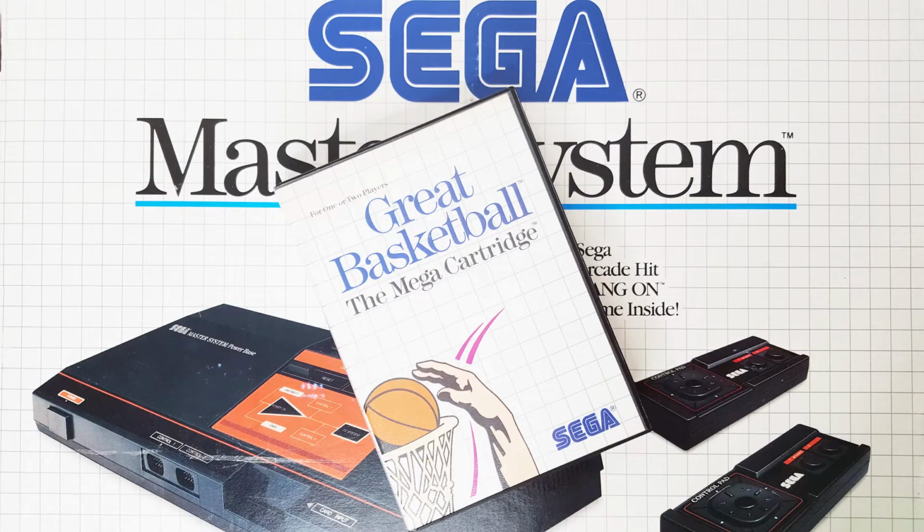Next we've got Great Basketball, but it's actually probably more average basketball than great. It's the Mega cartridge, and this time we've got 1 to 2 players on the front cover. Pretty cool.